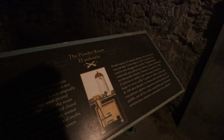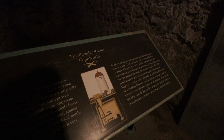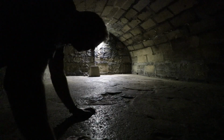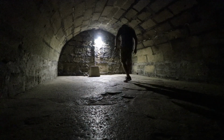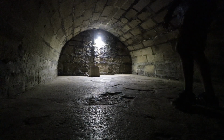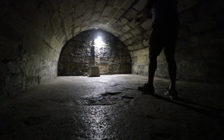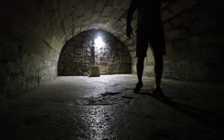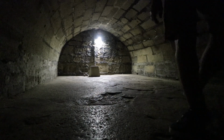This is the powder room. It's where they used to keep the gunpowder. Now, there's a little hole there. There's only one thing to do when you see a little hole, is crawl through it. Oh! Just like a big chamber. And no way out, except the way we came in. Like most rooms.